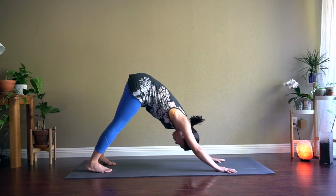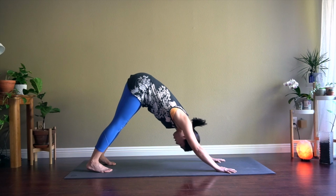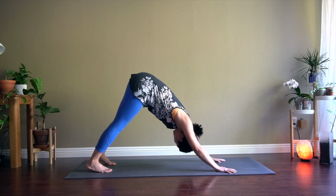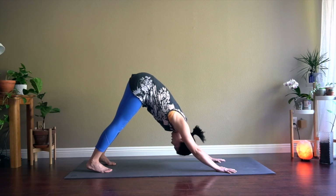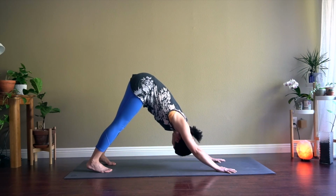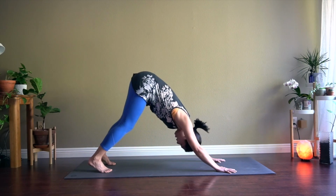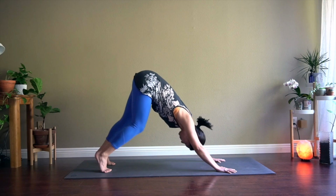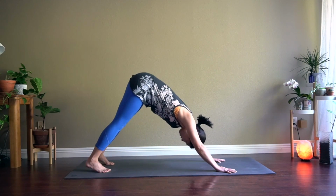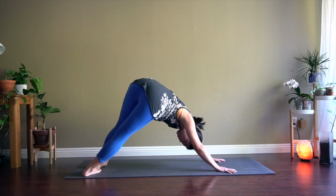And just like in cat and cow pose, you can make this very dynamic, giving the head a shake, yes and no, finding that tension being released there. I know I hold a lot of my tension in the shoulders and my neck. You can bend your knees both at the same time, or one at a time. Even moving your hips from side to side, getting that nice side length body stretch.